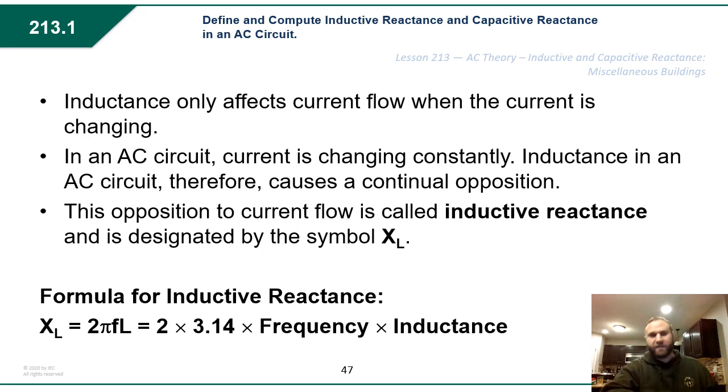And your formulas for figuring out your reactance, converting Henrys to ohms. This would be the formula you would use for converting Henrys to ohms. X of L, which is your symbol for inductive reactance. By the way, that may come up in your test. The formula for inductive reactance is X of L equals 2 times pi times frequency times L, or Henrys, your inductance. Again, use that worksheet I gave you. That handout will come in handy.